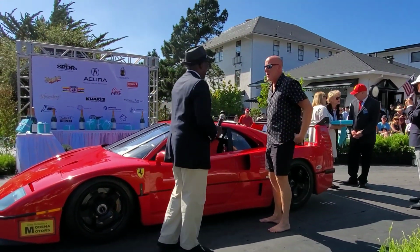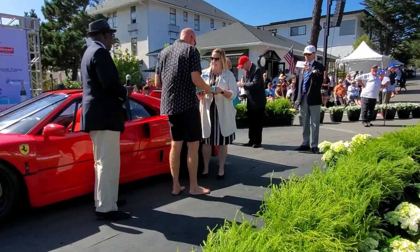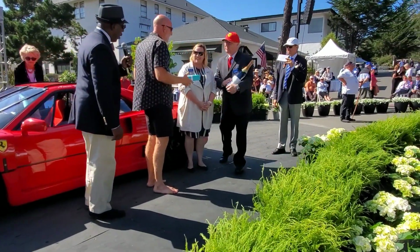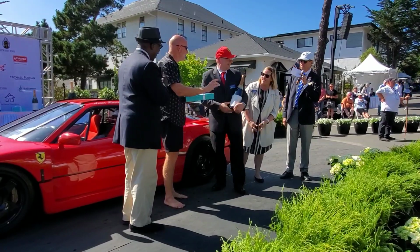Hey, there you go. Get your picture. He's got the Ferrari hat on. Everybody wants to be Italian again. And the awards presented by representatives of the Carmel Chamber of Commerce. No, but it won't fit the cup holder. The cup holder is only.